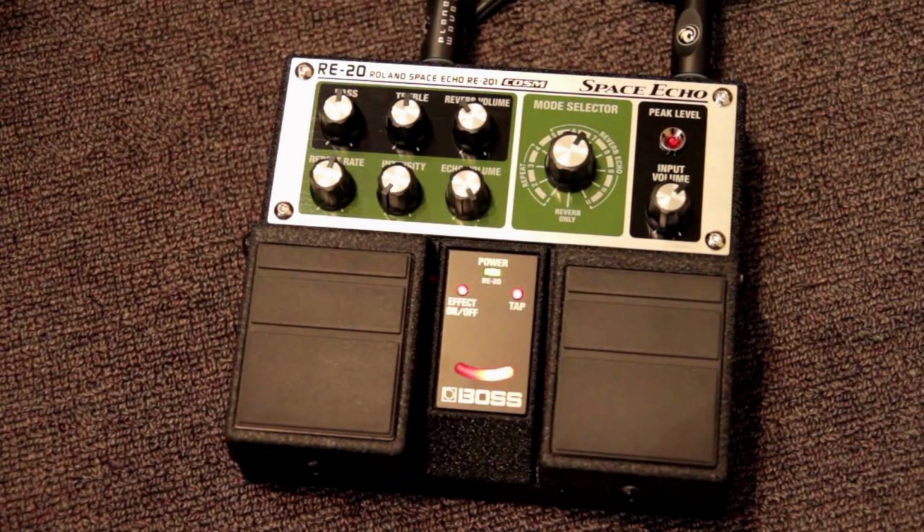They had the RE20 for years, and that was quite a hefty beast. You know, it had 2 pedals on it. It was like the size of 2.5 Boss pedals. This is just the size of 1 Boss pedal, because it is 1 Boss pedal.